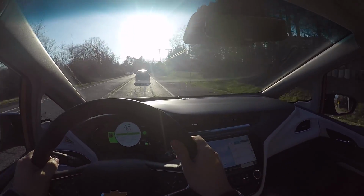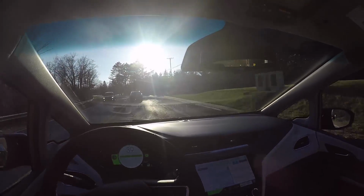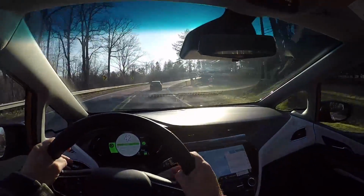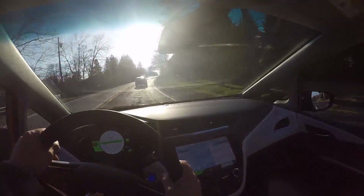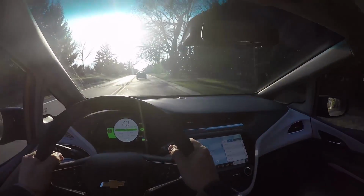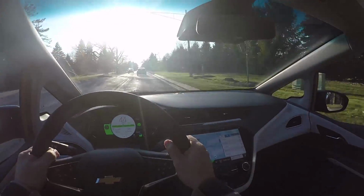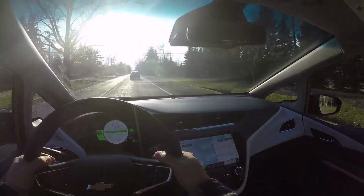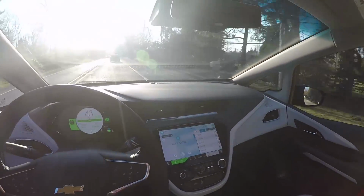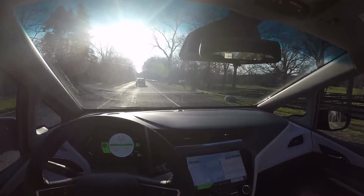I can't call it the loud pedal in this thing because it doesn't have an engine, but your right foot's connected to a very responsive pedal that will deliver a lot of torque quickly. So learn to drive this thing smoothly. But in any case, it's very convincing, I think, in terms of what you get for the money. If you're in the market for such an electric vehicle, it's really hard to go wrong with this thing. It really offers an excellent blend of usability, practicality, range, features, and a decent driving dynamic.